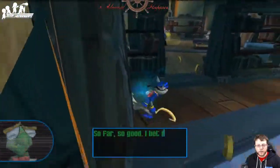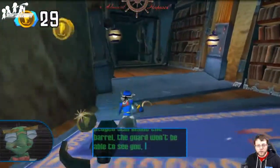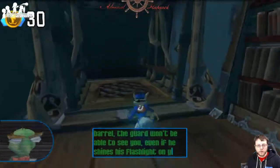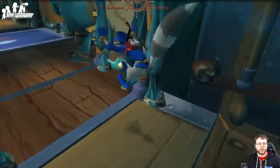So far, so good. I bet if you stayed still inside the barrel, the guard won't be able to see you, even if he shines his flashlight on you. Let me go get my trusty barrel then.